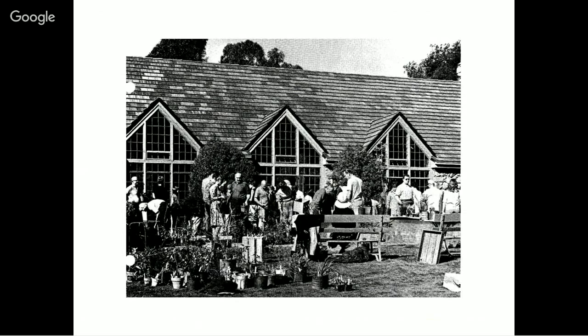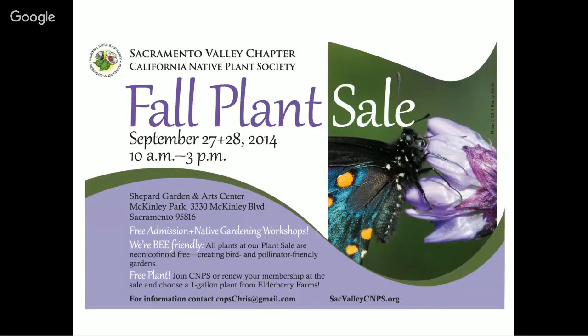So this is a plant sale at the Brazil Room in Tilden. The first plant sale of the Native Plant Society. Back when they formed, they needed to raise a little bit of money for scholarships, so they held a plant sale. And today, plant sales are still a mainstay of CNPS chapters. So if you need a plant sale, you can go to cnps.org or to your chapter website, and there's plant sales all over the place, as well as local nurseries.